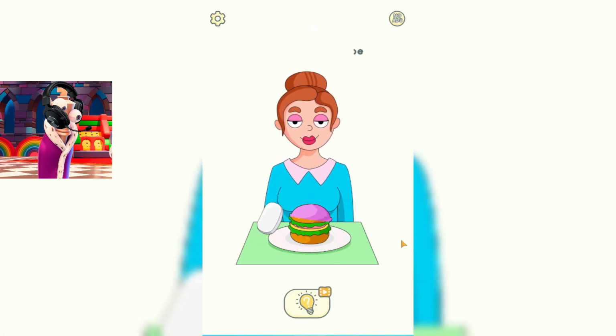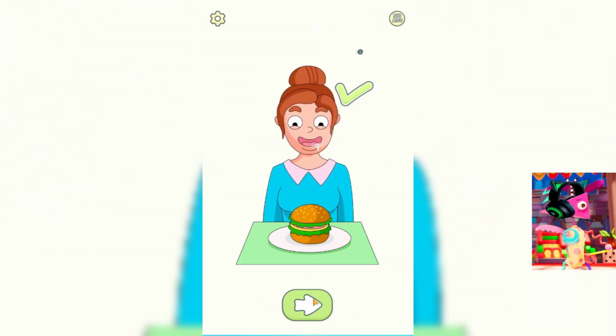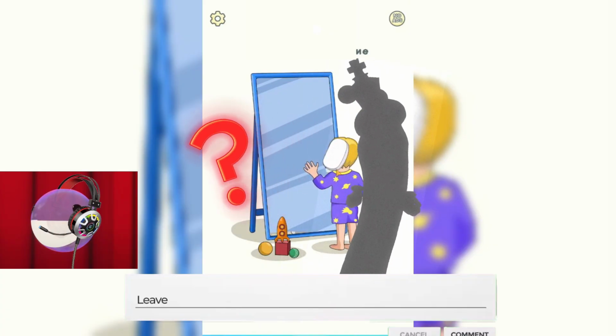Well, let's try to remove this cake. There was actually a burger underneath that pie. Do you know who else among us just loves burgers? Now the shadow of this character will appear on your screen. Pause this video and write in the comments who is really hiding under this shadow.